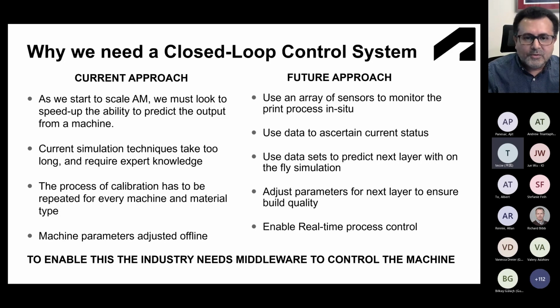Current techniques for simulation, whilst being reliable and robust, take too long and are pretty much offline. Having software connected to machines is the first essential step, and then enabling closed-loop feedback control will save time and costs, and increase quality and output. No doubt, it's not an easy task, but certainly that's the direction we should be going. A key ingredient in being able to do this effectively is to have the essential middleware that is able to connect software and hardware.